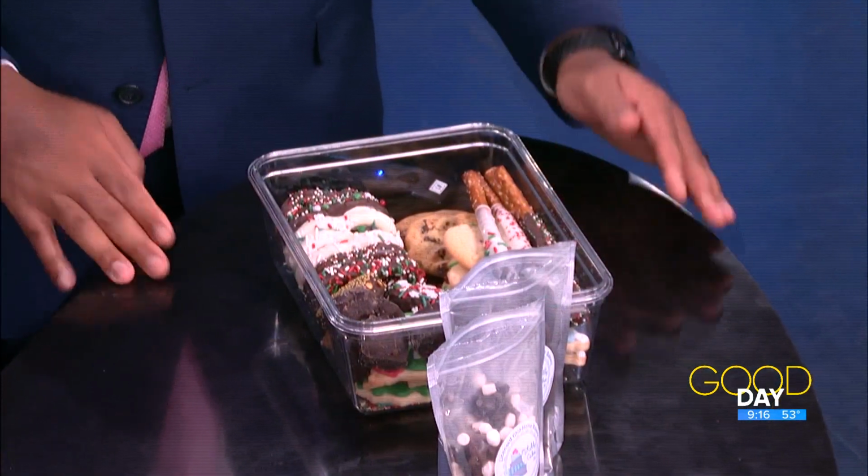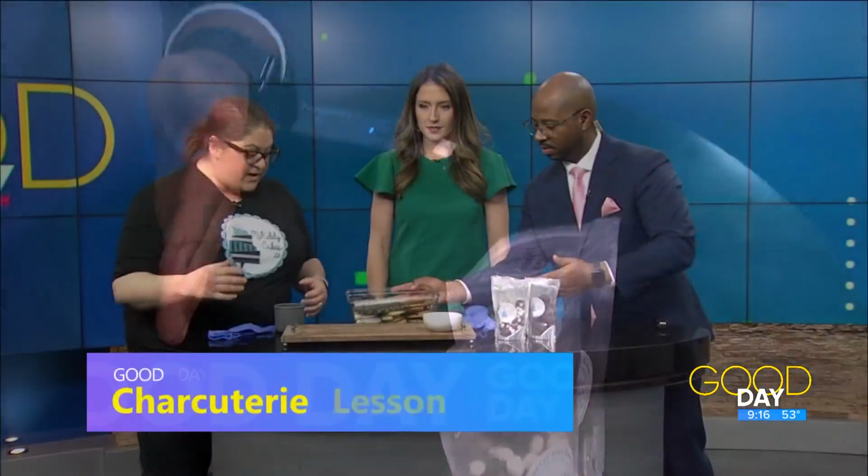And some different shapes and sizes, too. Don't just get a bunch of different cookies, but get those wafers and things like the pretzels and cookies you have here. And you have rectangles and circles. Absolutely. Different colors. Obviously we're coming off of Christmas. So we're going to dig in.